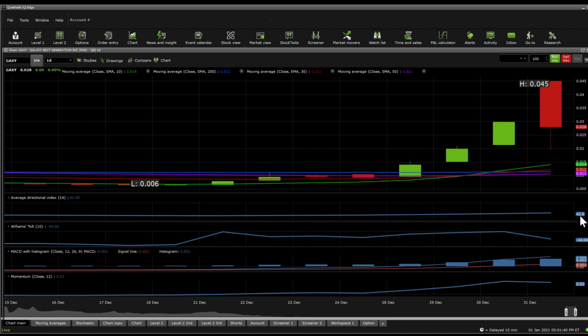Now, average directional index is positive there. It shows a possibility of extended trend. We need to look a little bit into the stochastic fast and stochastic slow. Williams %R is retracting, and that's a little bit dangerous. It's going towards neutral. MACD is balancing out just a little. That isn't dangerous. And momentum is a little bit more at a stagnation level.